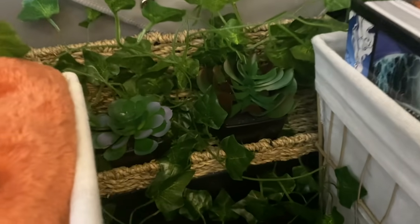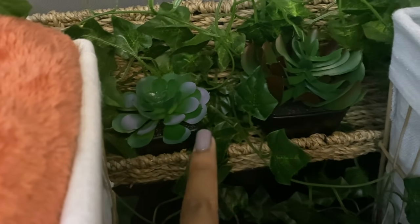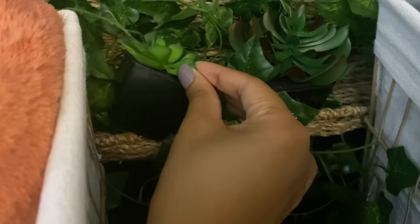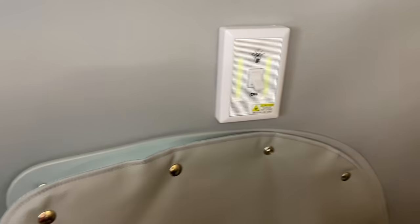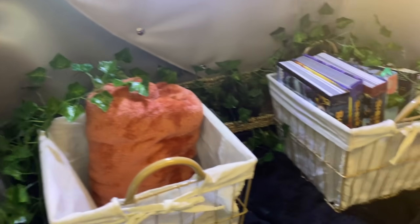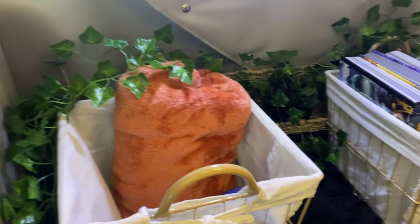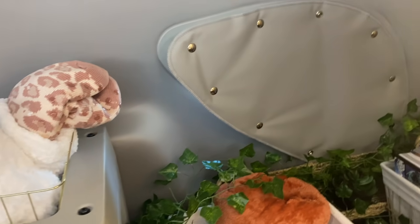If you look closely, there are two little succulent plants in here. This basket was from Five Below as well, and these succulent plants were both from Dollar Tree. They're super cute. I knew I wanted some type of greenery in here. And another thing I almost forgot about is this light. I got it from Five Below as well. It's pretty bright, but I put it near the books in case it's darker and I want to grab a book and need extra light. It's just Velcroed on there, so it's not messing up the interior.